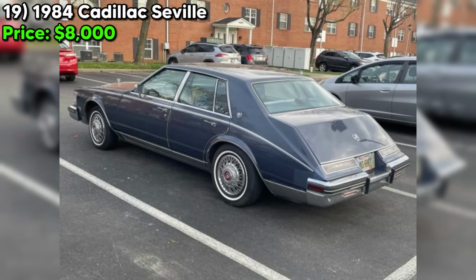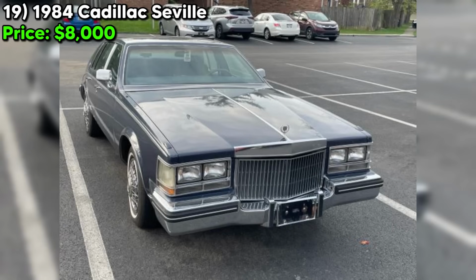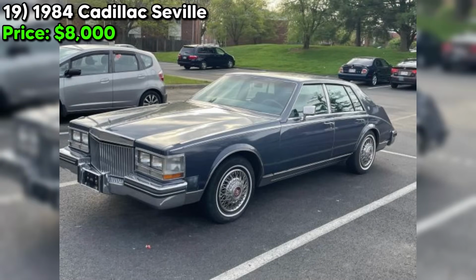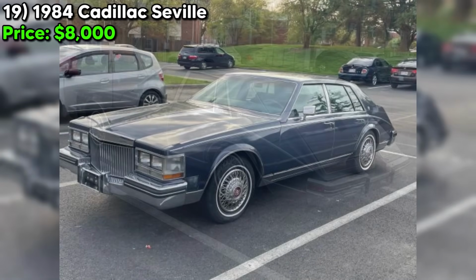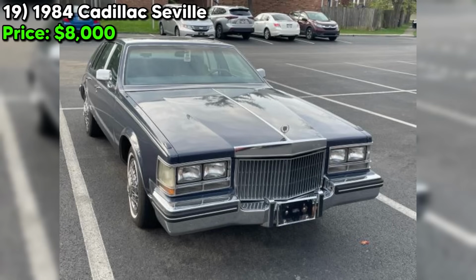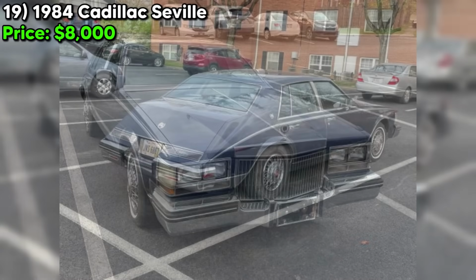19. The 1984 Cadillac Seville, currently listed for sale on Craigslist, is a beloved classic luxury sedan that the seller is reluctantly parting with due to a change in family circumstances. With an asking price of $8,000, this Seville presents an opportunity for enthusiasts of vintage Cadillacs to own a well-maintained and cherished vehicle. According to the seller, the car is in good condition overall, which suggests that it has been cared for and maintained throughout its life.